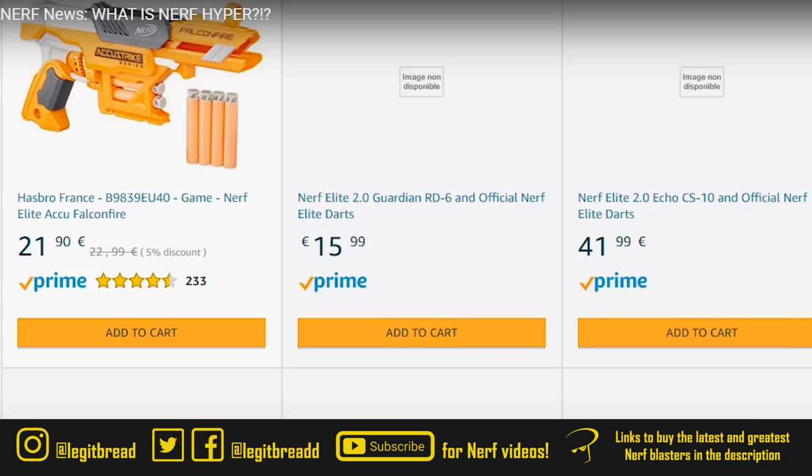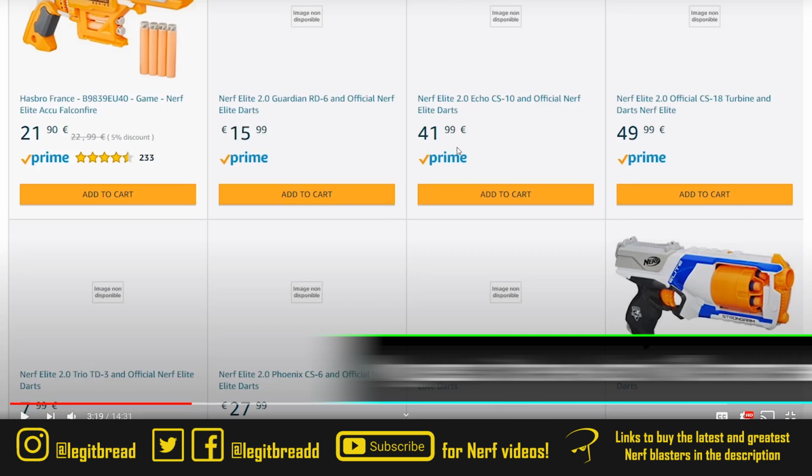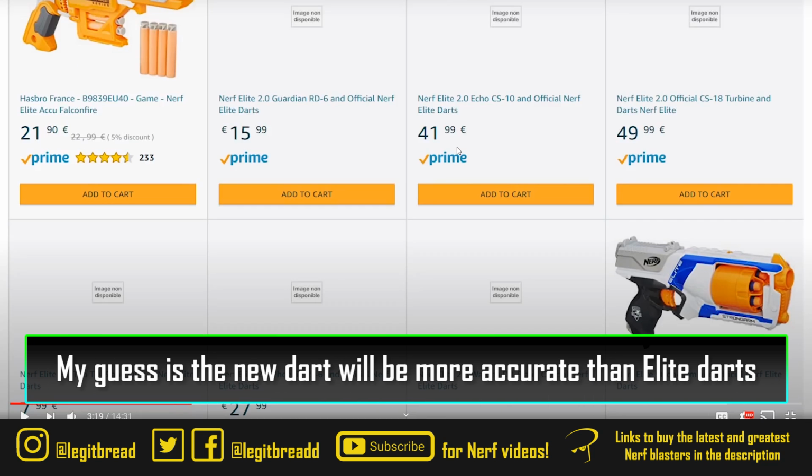My deepest wishes for this series is that they're actually revamped and better blasters compared to the regular Elite series. I would say the chances of getting an Elite 2.0 dart is quite possible as well.